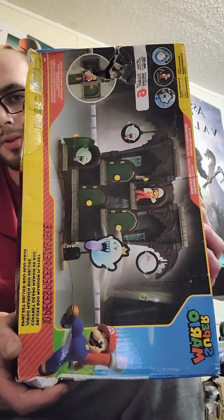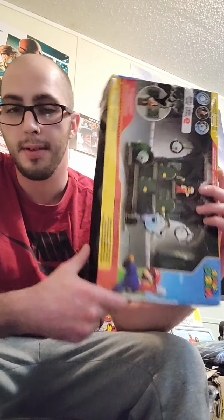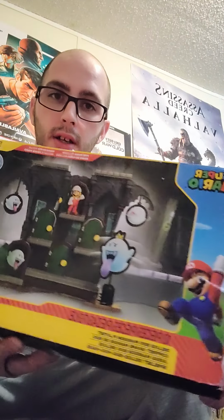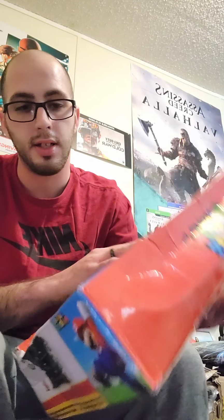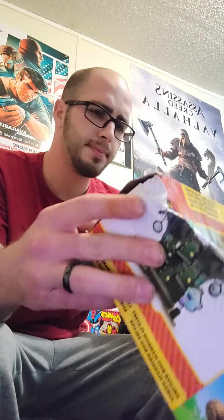This next item was also something I got one of the first times I went to Dream Deals. It's actually pretty big, I guess, compared to me in my head. The box is a little damaged. Other than that, everything is included, and it is a Super Mario 10-piece Boo toy set.